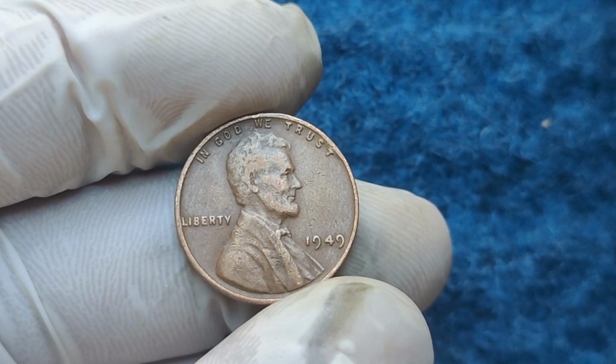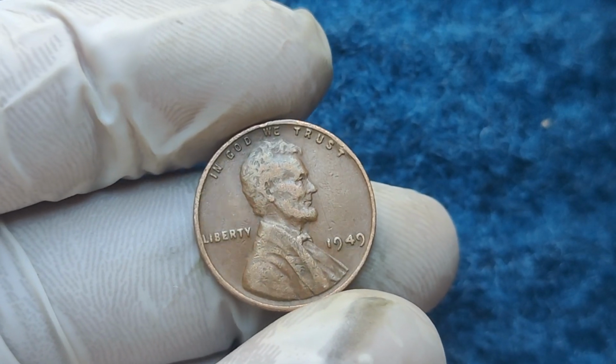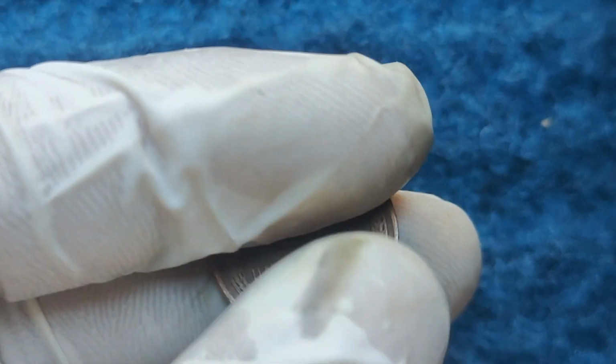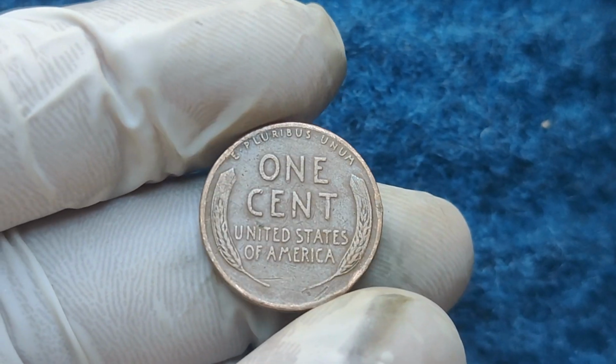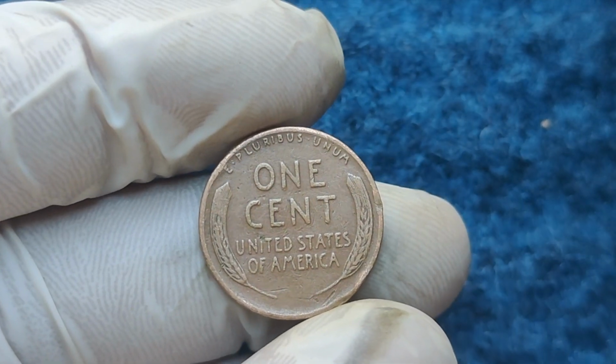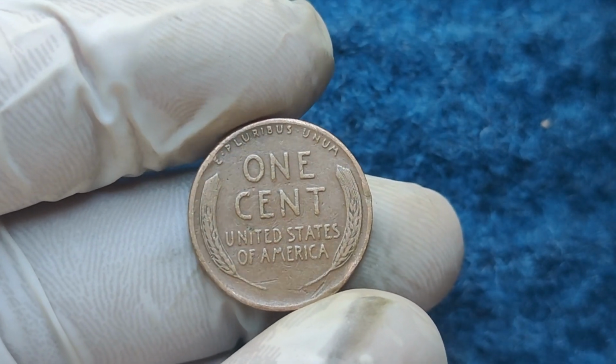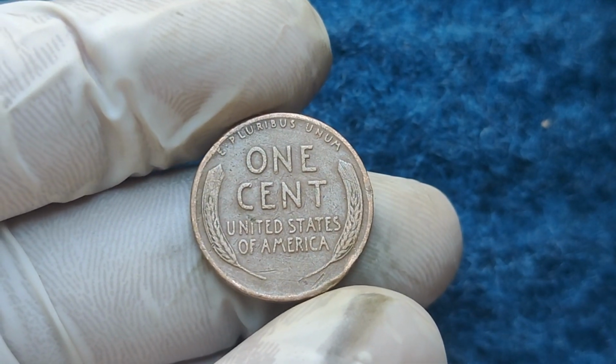Now, don't go thinking every penny from 1949 is a gold mine, okay? You have to make sure you're looking at one without a mint mark. If it's got a D or an S, that's a different story. We're talking about the ones that were minted in Philadelphia, the birthplace of the Liberty Bell, but you won't see a mint mark because that's how Philly rolls.